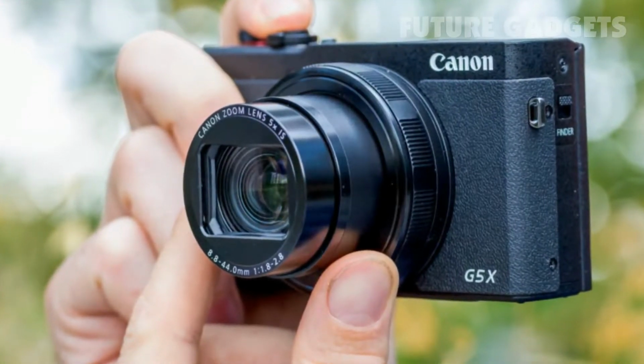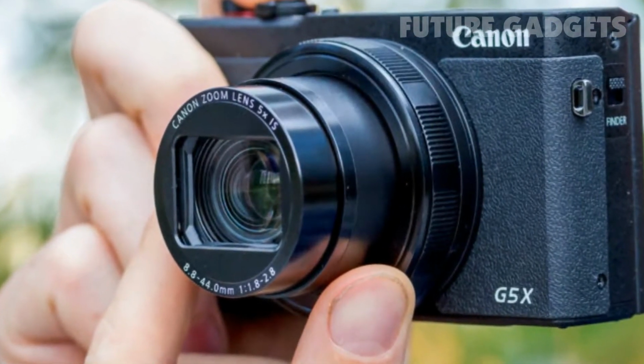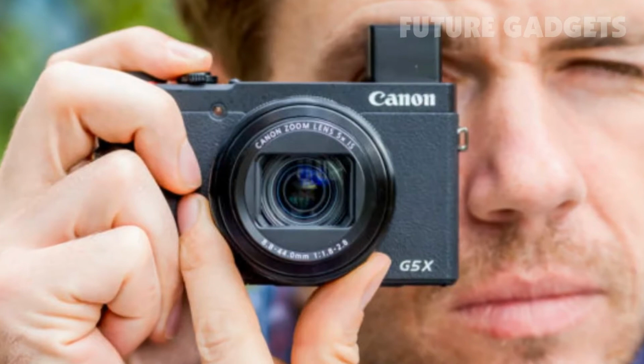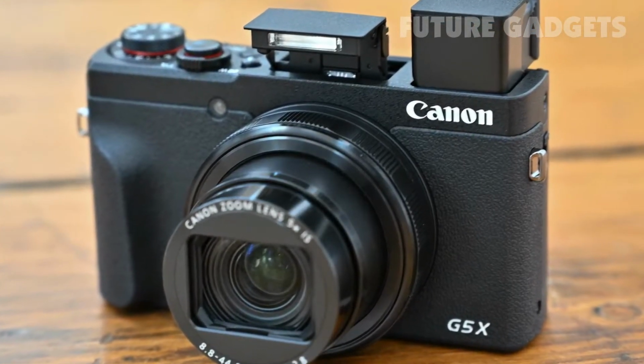Elsewhere, there's a high-performing 1-inch sensor, great 4K videos and a pop-up electronic viewfinder which pairs well with the tilting LCD screen. There are undoubtedly more advanced cameras on the market, but not many combine a good range of features like this in one competitively priced package.